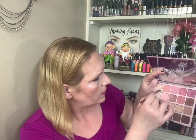So pretty, so pretty. Okay, then we're going to pick up the shade Water Lily, which is this first shade right here. And I'm just going to put that in the inner corner of my eyelid to brighten it up. Like that, like so. This palette really couldn't do anything wrong for me not to like it, to be honest with you. I'm not even going to pretend. And then we're going to go right back in here and blend a little bit.